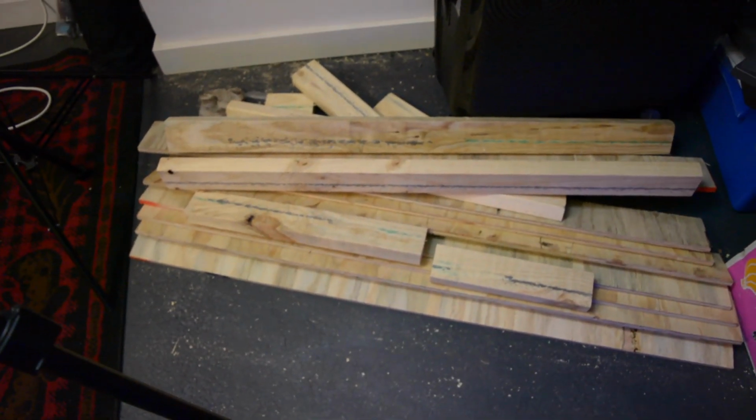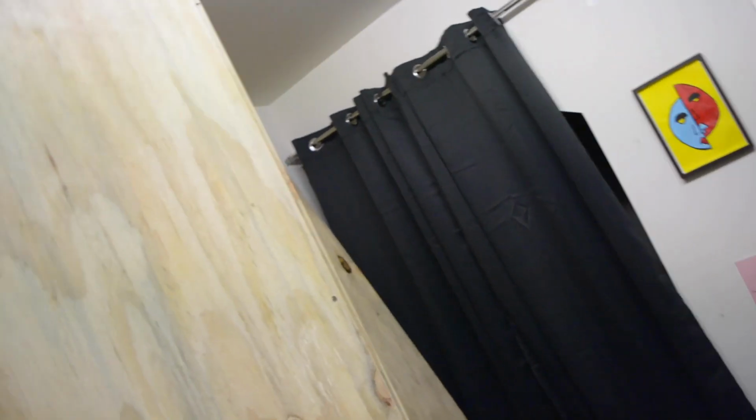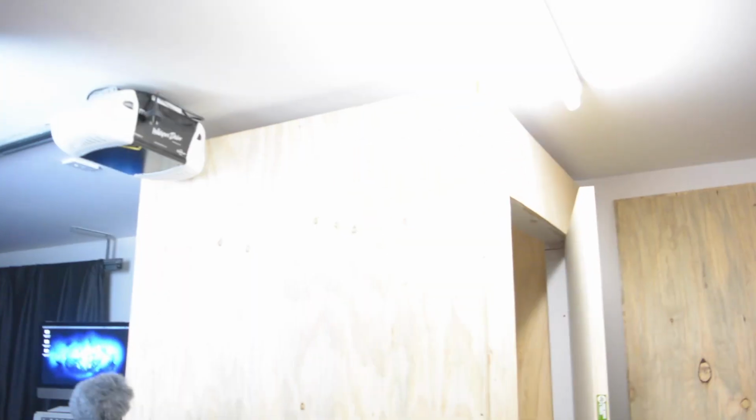Pile of wood. Oh, God, it's so good. So, we've got our vocal booth right here. Looking all vocal boothy and shit. So I've just been using plywood, and then we are also insulating the ply with the earth wool insulation, which will deaden the sound.